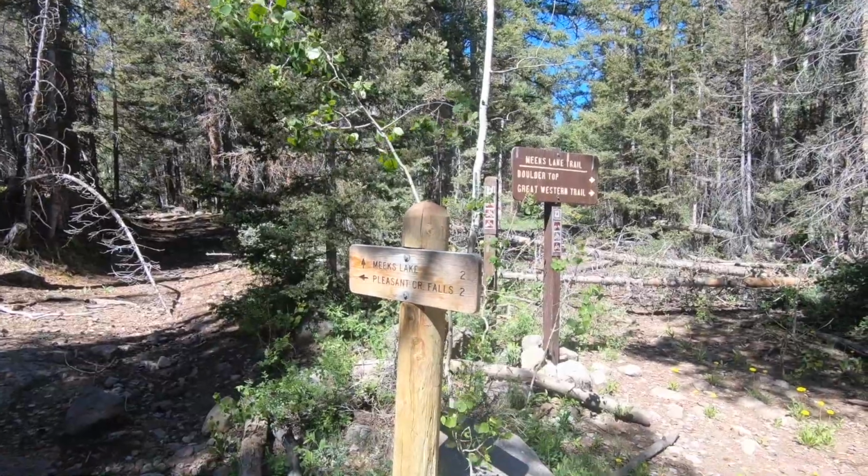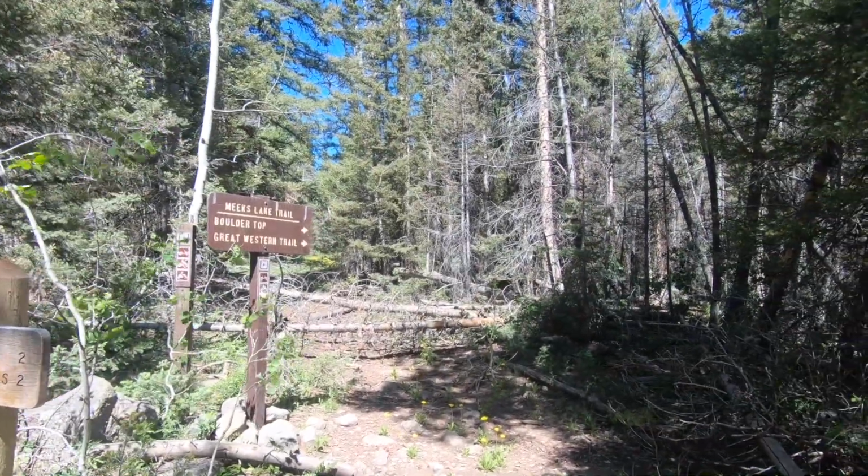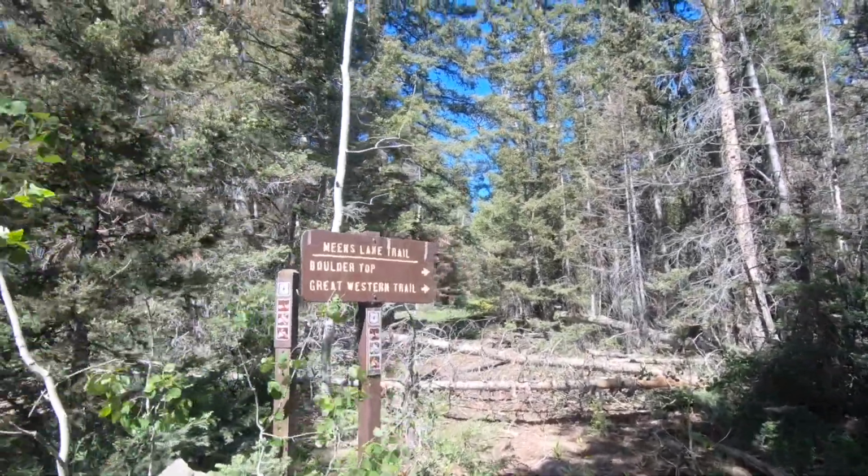Alright, we have left camp and are on our way back out to the junction with the main trail so we can begin our ascent up to the rim. Fun, fun, fun. At the junction, up, up we go now, up to Boulder Top.